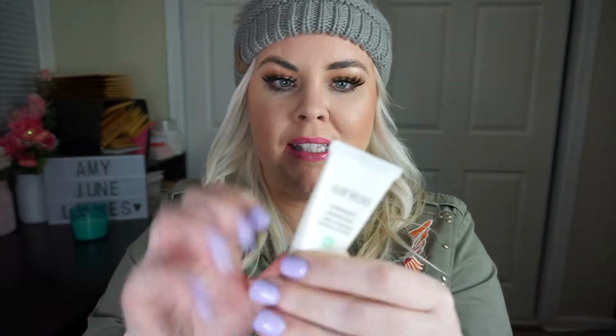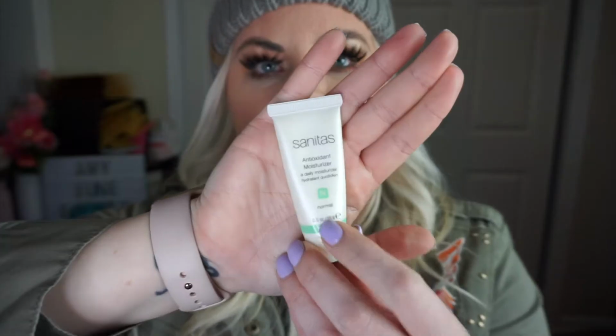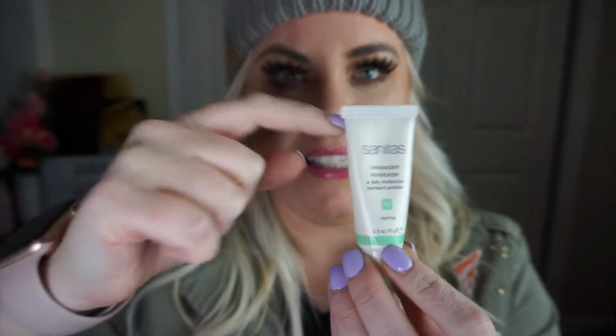So yeah, this one is a bit too heavy for me, so I do use it at nighttime, just the smallest amount. And as you can see, this bottle, here's my hand, but this bottle is pretty tiny and I still have like from here down left, so I haven't had to use very much, especially after you use the serum too.